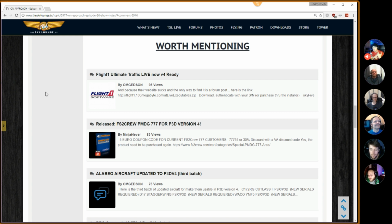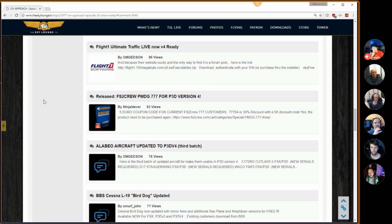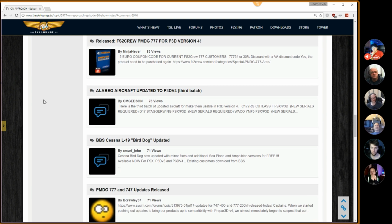Starting from the top, Flight 1 Ultimate Traffic Live is now V4 ready. It's a little bit complex. There's a forum post, so you have to find your way into the forum to get it installed. I did have issues with this, Mr. Edson, because I installed this yesterday. Actually, I unloaded my hacked version and put the official V4 version in, and it didn't work. What I had to do is uninstall the whole thing, install Ultimate Traffic 2 to put the models in, then uninstall Ultimate Traffic 2, install Ultimate Traffic Live, and leave the traffic file in there. It's complicated, but it's now working.